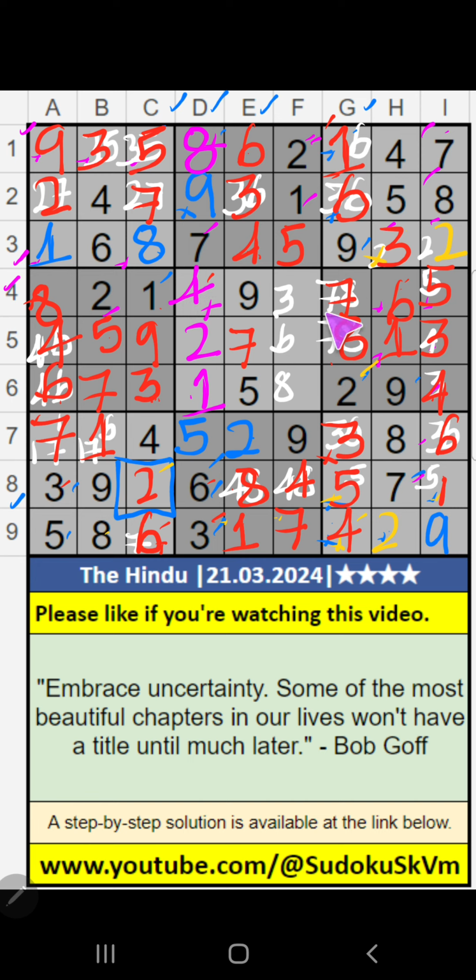Column F on 5th grid, 3 numbers are remaining, 3, 6, 8. Sixth row, we have 3 and 6. So 3 and 6 can't come in this cell. It will come in one of these cells. Fourth row, we have 6. So 6 can't come in the cell. 6 is confirmed here. Then 3 is here.